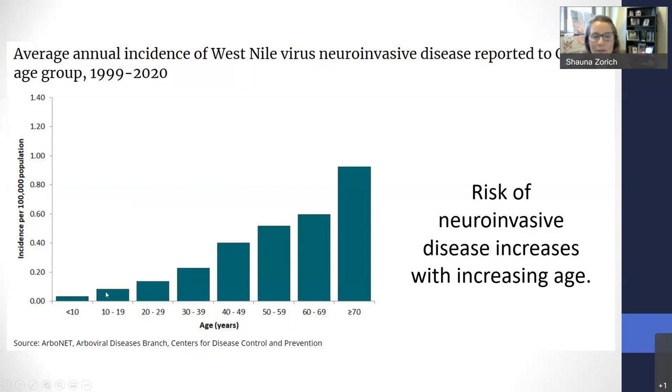And you can see this really significant trend upward, so that the risk of neuroinvasive disease is so much more in individuals that are older. You can see the incidence is quite low in children and young adults, but it really takes off as individuals age. So that's why it's going to be important for older individuals to be thinking about mosquito bite prevention.